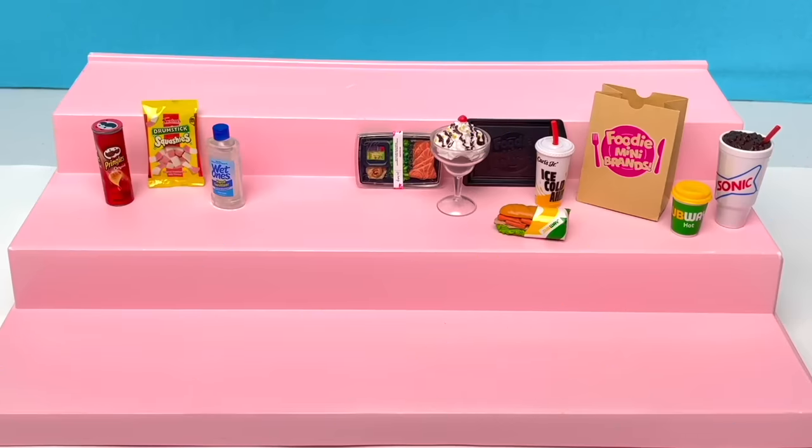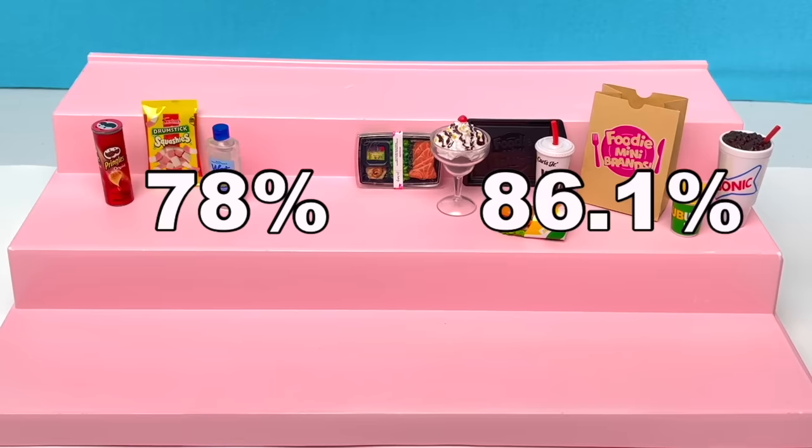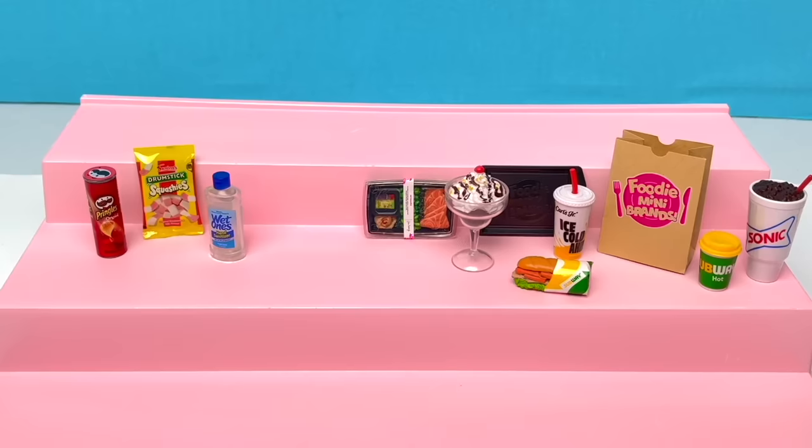So after this unboxing, my Series 4 is 78% complete, and my Foodie Mini Brands is 86.1% complete. And I'm getting closer and closer to completing both collections.